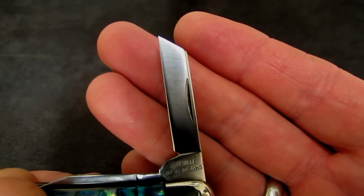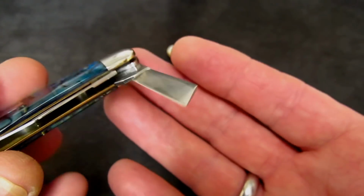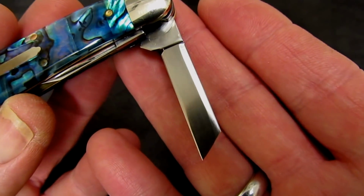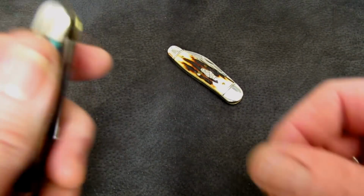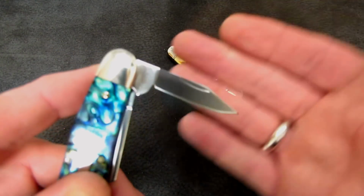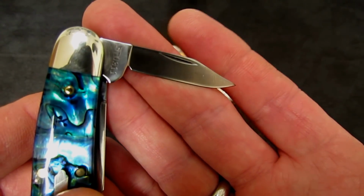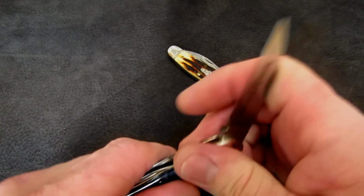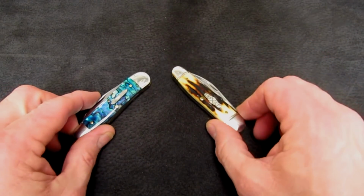This coping blade even better than on the Northfield. Oh, man, guys, they just do such a great job. They really do. Look at that gorgeous little clip. Oh. If you can find one of these and you have any kind of desire for whittlers, get one.